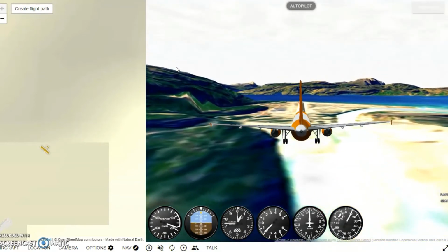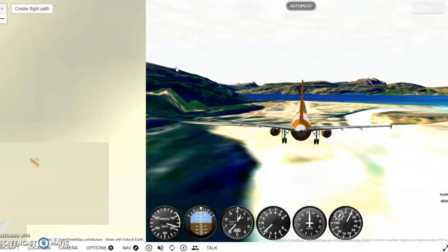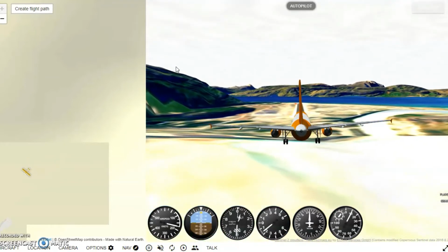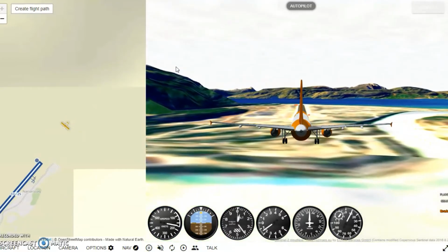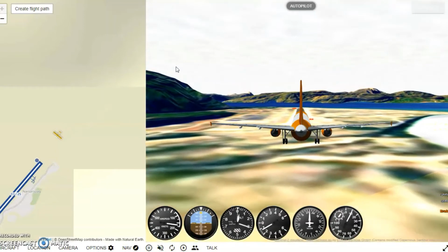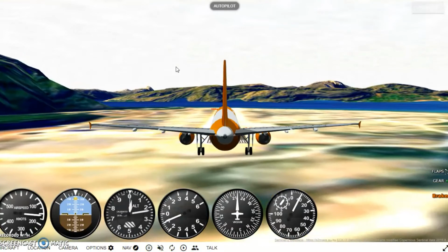I know I've mentioned that a lot before. Okay, side note, I'm not good at flying the A320. So I'm gonna try and make a decent landing, at least. Brakes on, flaps down. Okie dokie. Don't blame me if I have a really bad landing here. Okie dokie.